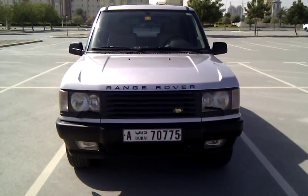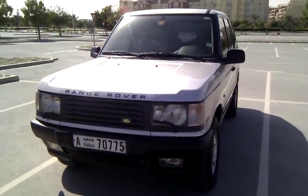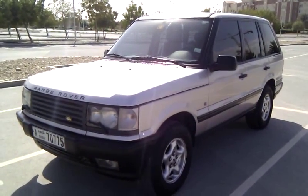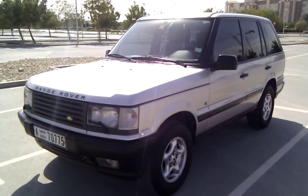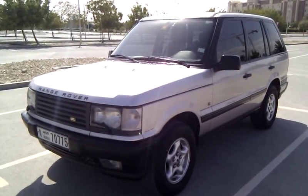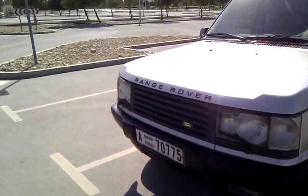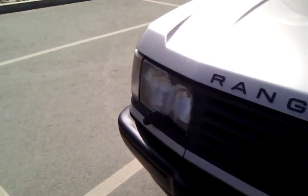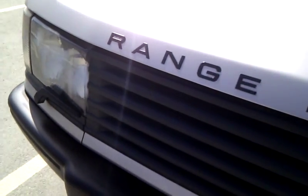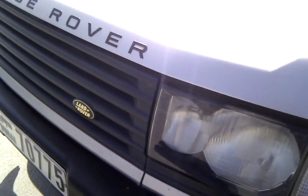It's coming with 2 remote central locking keys and offers not only huge torque from that 4-litre V8, but the prestige always associated with any Range Rover mark, and a nice host of gadgets to make the driving a luxurious affair. You've got the headlight wash wipe system, which of course is always handy here in the UAE, in the desert country.